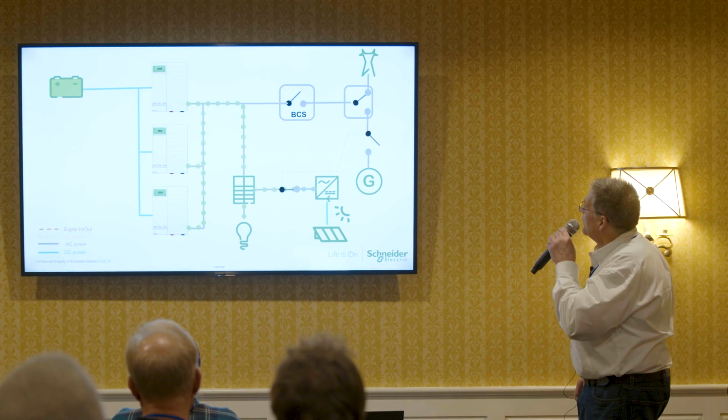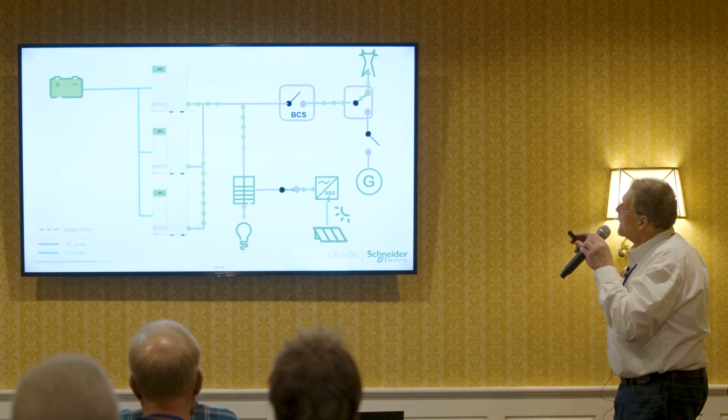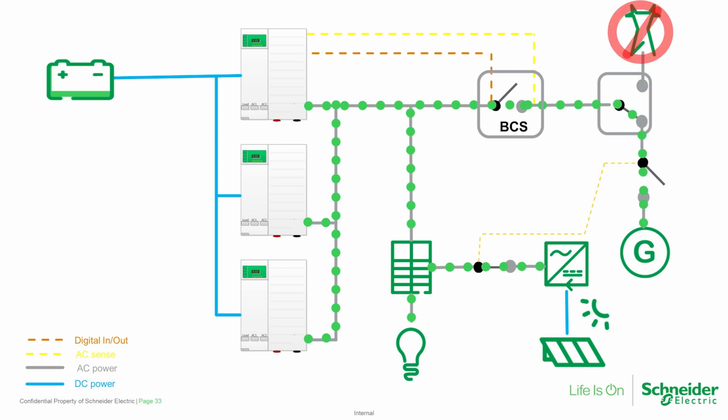So here we have a grid connected system. When the grid's available, we sense it, synchronize with it, and send a signal to close the backup control switch. At this point, we are grid interactive. If there's any excess PV after the loads are satisfied, we're going to export that back to the utility.